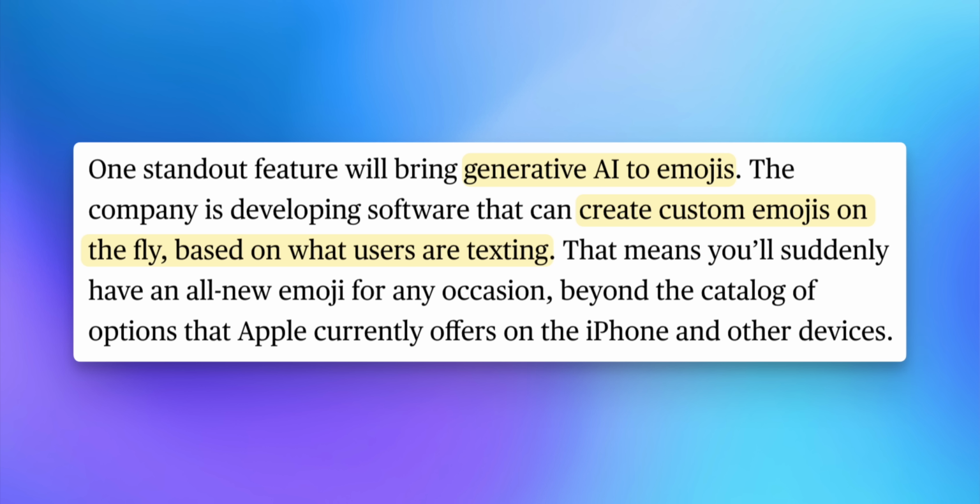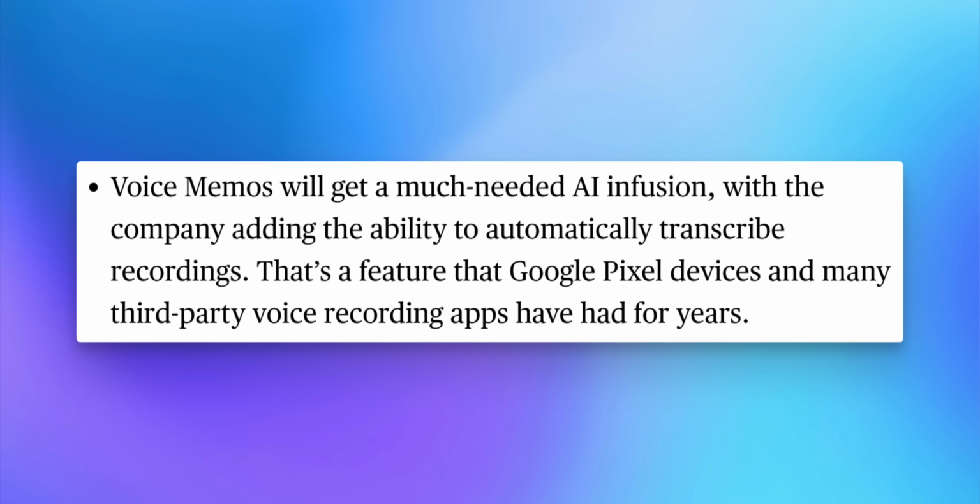So AI generated emojis are expected with iOS 18. And this is going to be interesting because you can create emojis based on what you're typing. So you'll be able to combine different emojis based on what you're typing in that context. Also, the Voice Memos application will automatically transcribe recordings, which is going to Sherlock a lot of paid applications out there that I personally use.